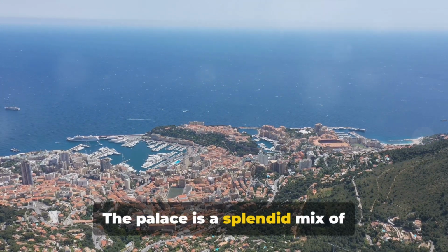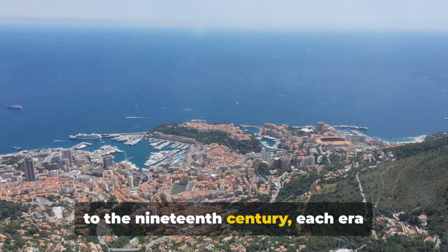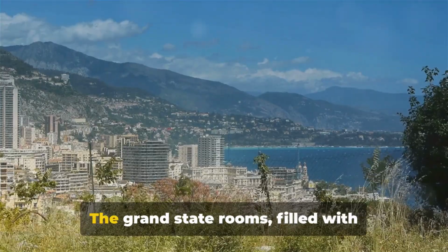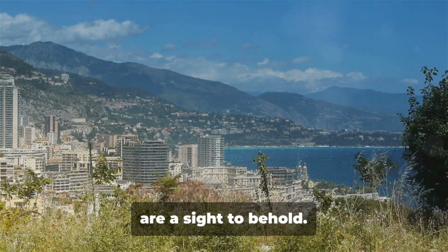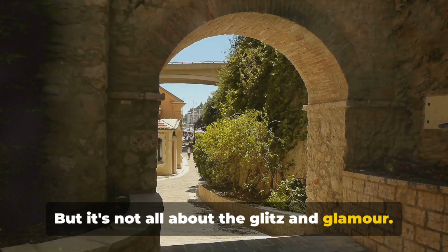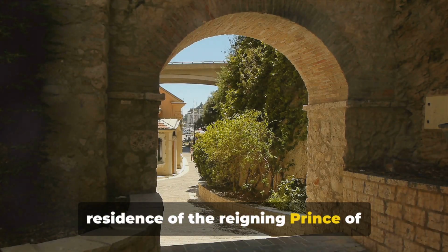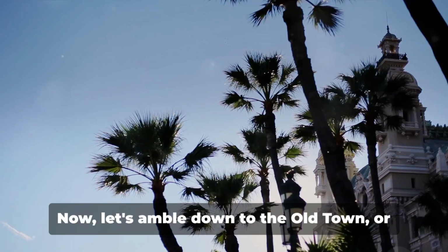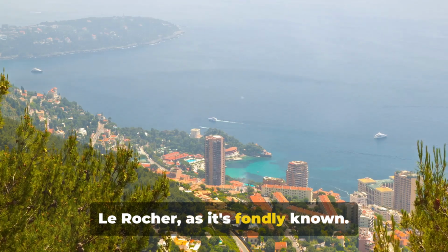The palace is a splendid mix of architectural styles from the Renaissance to the 19th century, each era leaving its unique imprint. The grand staterooms, filled with precious artwork and opulent furnishings, are a sight to behold. But it's not all about the glitz and glamour. The palace also serves as the official residence of the reigning Prince of Monaco, a symbol of the principality's enduring sovereignty. Now, let's amble down to the Old Town, or Le Rocher, as it's fondly known.